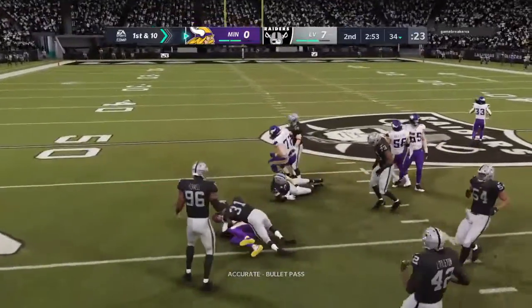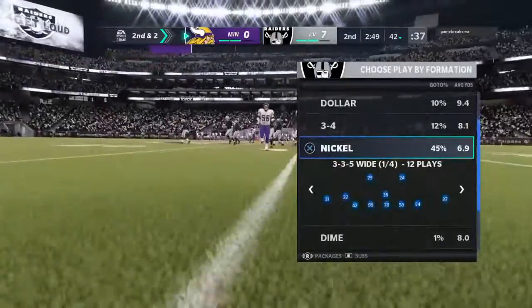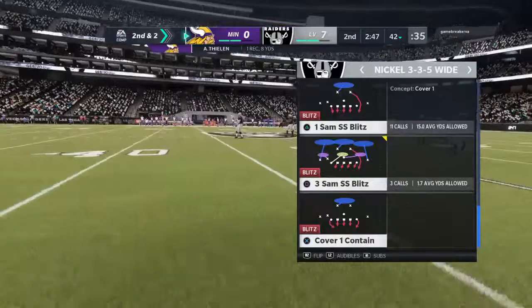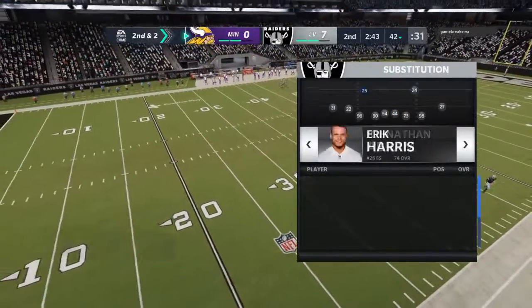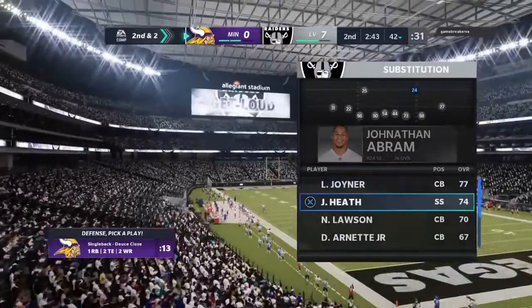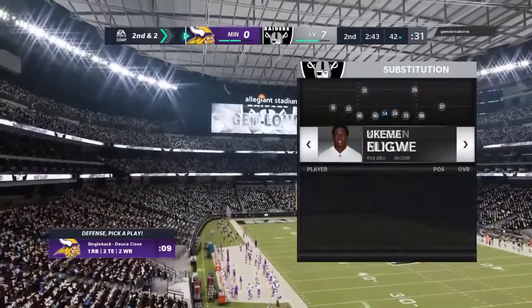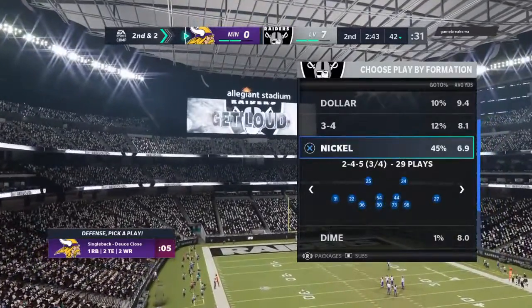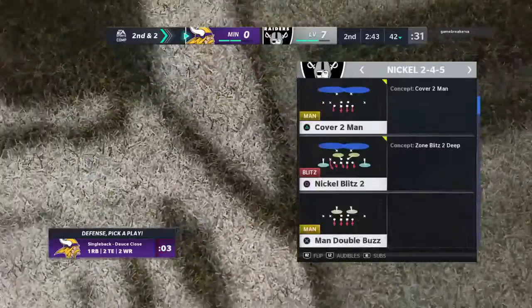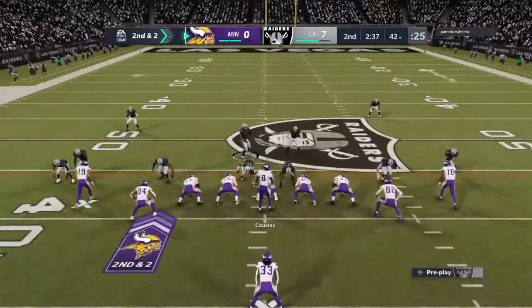Cousins throw complete to Thielen. And they'll get him down after a pickup of 8, 2nd and 2. A good pickup there, 8 yards on the first down completion. One thing we do know, he's going to get his catches. So as they move forward defensively, got to continue to focus on not giving up the big play when he does catch the ball in the secondary. Ahead of the chains now, 2nd and 2.